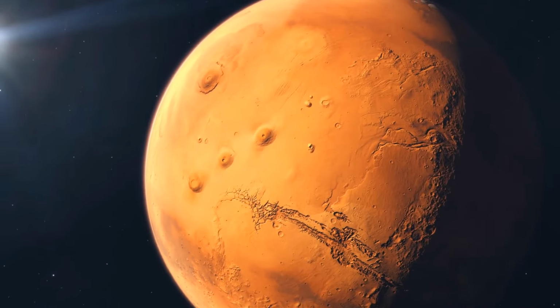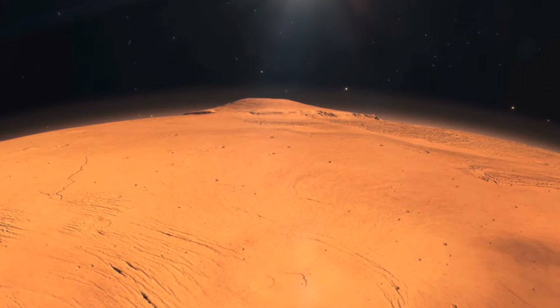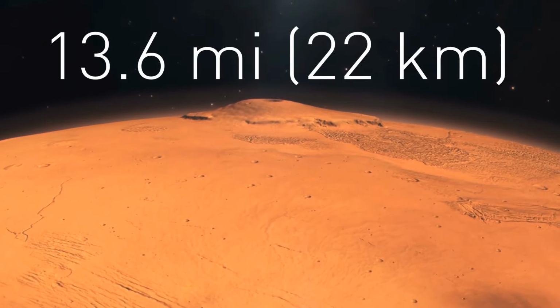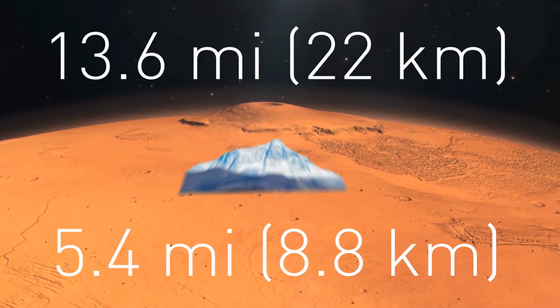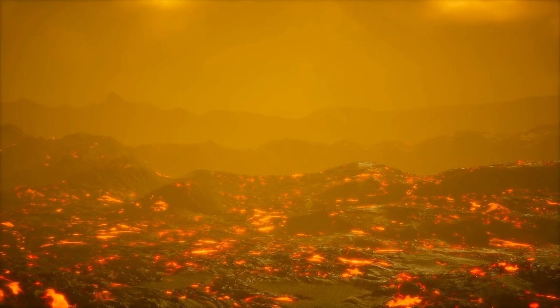Mars also has the biggest mountain in the entire solar system, Olympus Mons, standing at a staggering height of about 13.6 miles tall. It's even taller than Mount Everest. It was formed by the volcanic eruption yielding low viscosity lava, creating a shield-like structure.